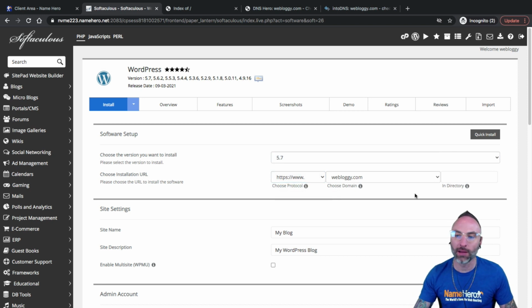Okay, I only have one domain in my account, webloggy.com. Now remember, my hosting package allows for unlimited domains. So if I had a different one in there or set up another one, it would be in this list. But since I only have one in my account, that's obviously what I select.